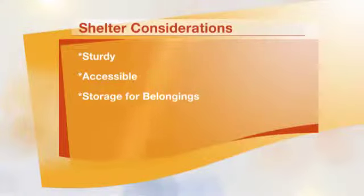I researched into it, looked at the underground shelters, that wasn't what I wanted. Began to research into above ground shelters, and then realized that that's what I wanted. Anybody can access them. My papers are going to be safe inside them. And that's what led me to the above ground shelters.